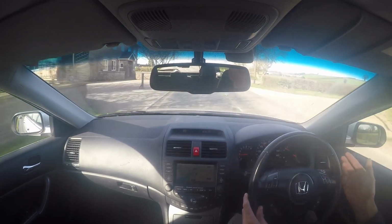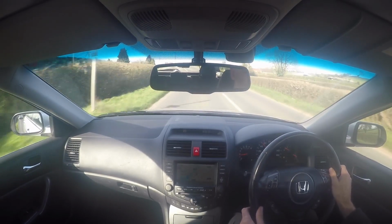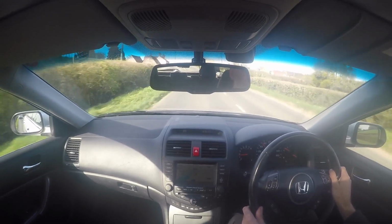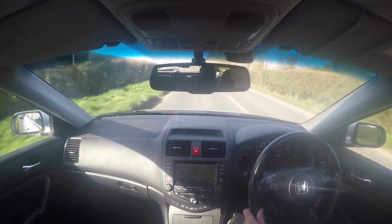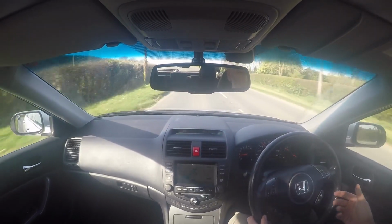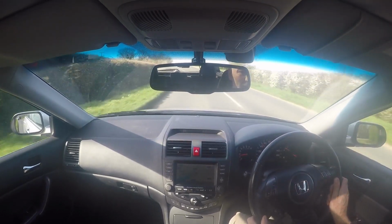The dashboard all works perfectly. The sat nav, you can see there, functioning exactly as it should. Air conditioning pumps out absolutely ice cold air, so all working perfectly there as well. Likewise, electric windows, electric wing mirrors, folding mirrors, electric sunroof, all working exactly as intended.